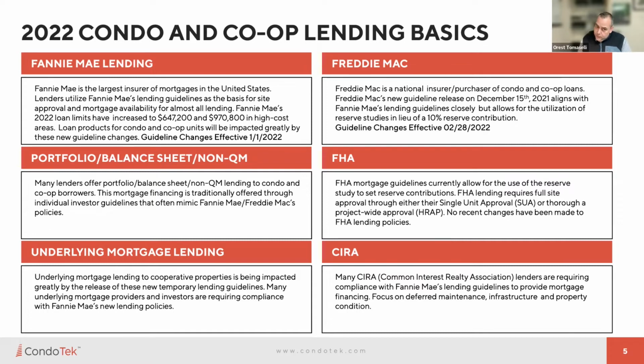So why that's important for you is if you have a listing in a condominium development or selling a unit in a condominium development, if you don't have a global approval, and that's something that we provide at CondoTech for condominium associations, you may not be eligible, your borrower may not be eligible for FHA mortgage financing.